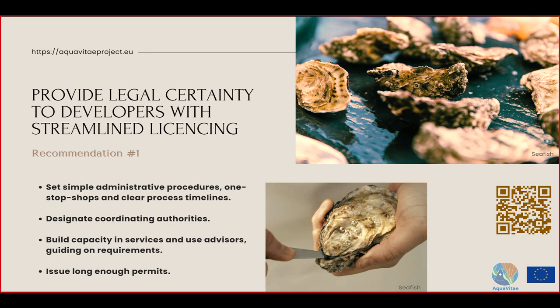15 was the best that we could do, trying to really squeeze all the information we had from the project and draw a pathway forward. So recommendation number one, provide legal certainty to developers with streamlined licensing. We talked about this quite a lot this morning, making it a simple process.